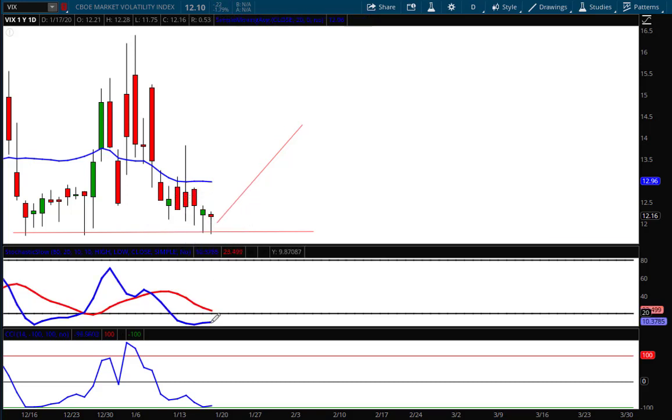The stochastics is moving higher. The CCI is oversold and moving higher. And I think that would be a reasonable price target for the VIX, ending right around 14.29. So if you're trading the VIX, that's a price target you want to keep in mind and make sure that you're covering your downside in the event the long positions don't work out for you.